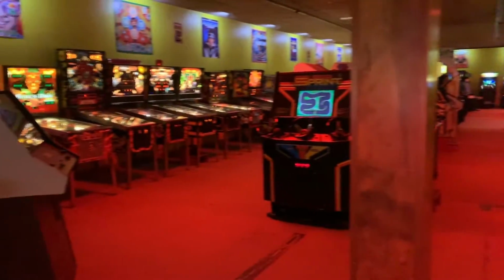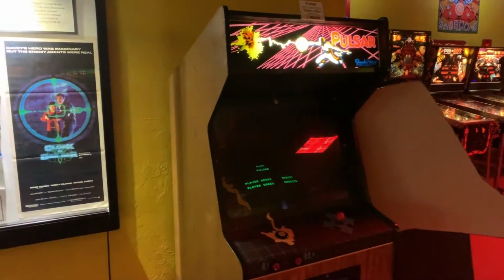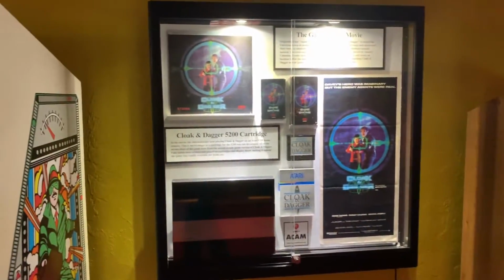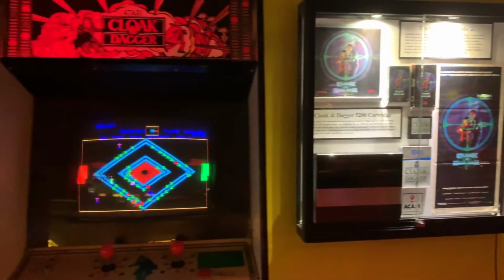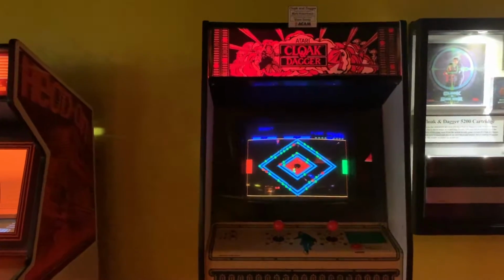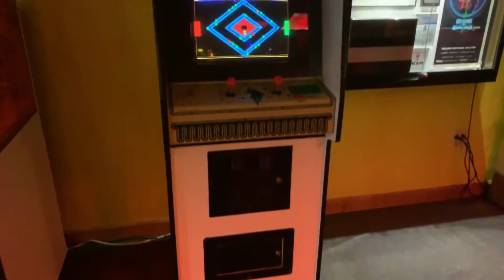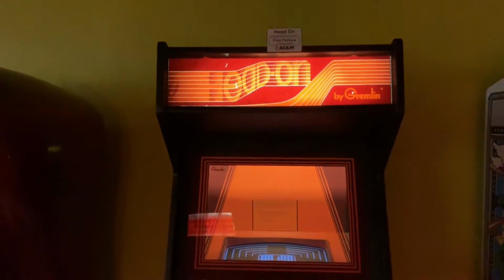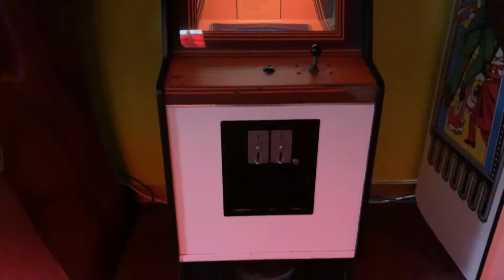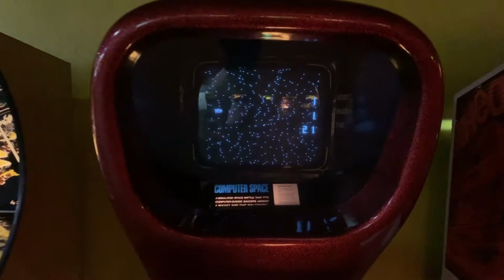So right behind us, we actually have a few more cabinets. We have a Pulsar machine, and a really neat little presentation here for Cloak and Dagger. So that's got the 5200 cartridge and some promotional materials there. And then right next to that is the original Cloak and Dagger cabinet itself from Atari. Next to that we've got a Head-On from Gremlin from 1979. And then right next to that we've got the original arcade cabinet, Computer Space, from 1971.